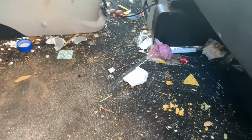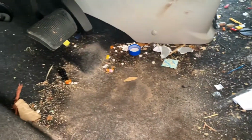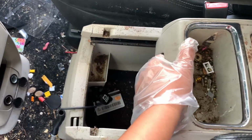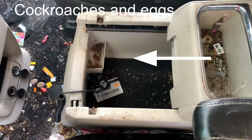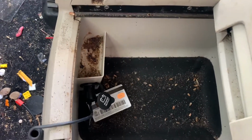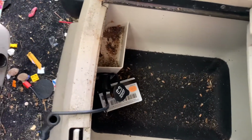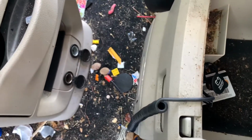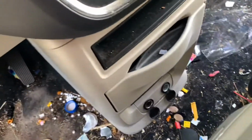There was also a major cockroach problem. I was seeing everything from eggs to full-grown carcasses, so that definitely needed to be dealt with as safely as possible. The other thing that I noticed is that there were a couple areas where mold was found. Now, the way that I deal with mold is if I find mold visually in the vehicle, the whole vehicle needs to be addressed for mold just to be on the safe side, but that definitely is on my list.